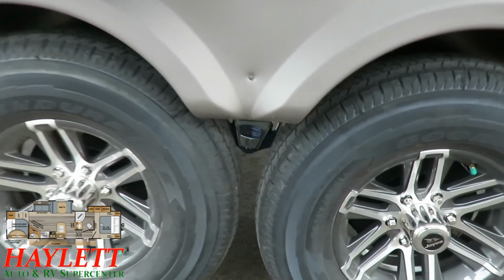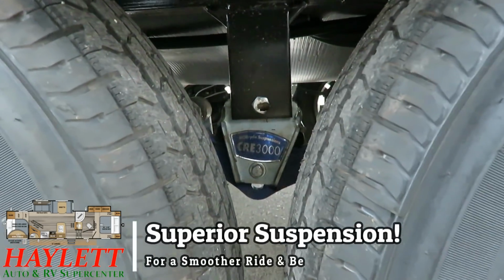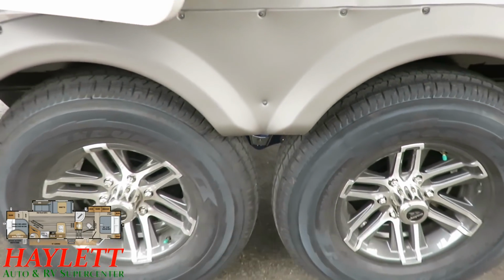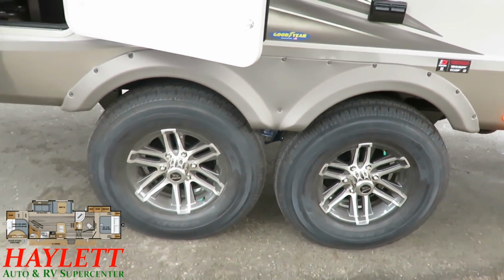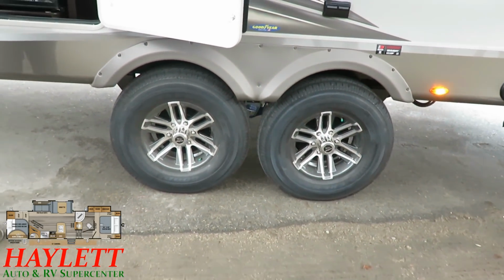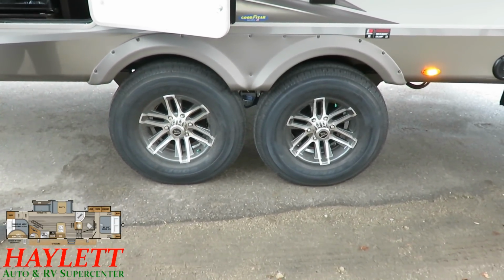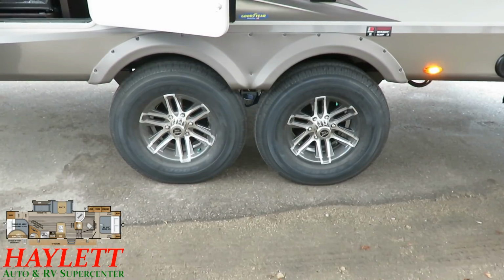Now down here, you're also going to find you've got the nicer MORryde CRE 3000 suspension system. You don't tend to get that in a small to mid-size fifth wheel. You don't tend to get that until you're in the mid to upper size. But again, ride and handling is important here.